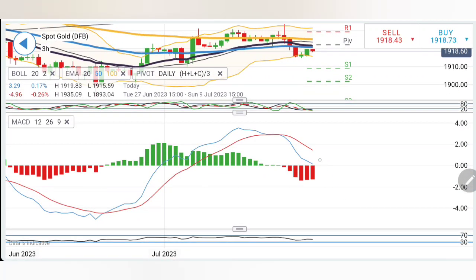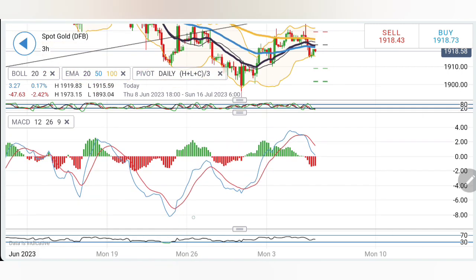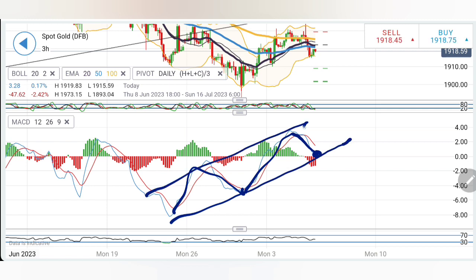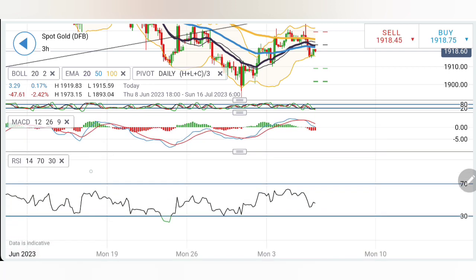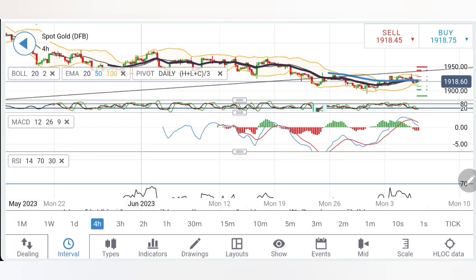Stochastic is oversold here. See, MACD here is also trading with extreme divergence. And if you look at the complete move, first wave, second wave, if you connect the dots, it still has some room on the downside. Be careful. RSI flat, and on the 4-hour.